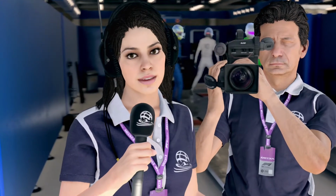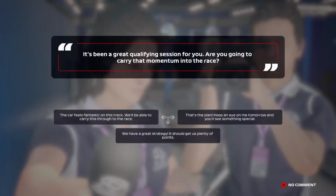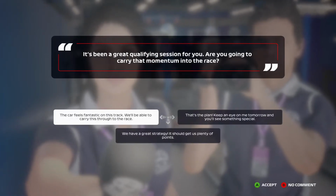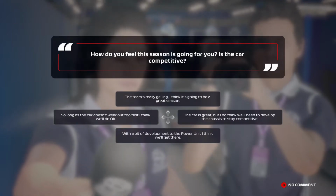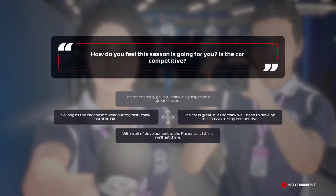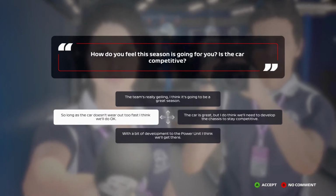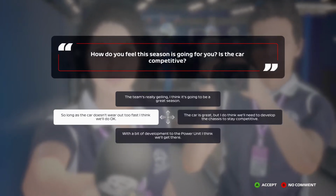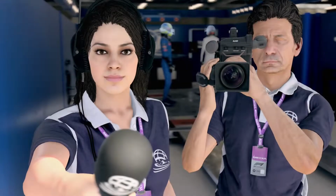You really seem to enjoy that. You made it look easy. I definitely had a good car, that's for sure. It's been a great qualifying session for you. Are you going to carry that momentum into the race? Well, the car feels great on track so far, so we'll see how it goes. How do you feel this season is going for you? Is the car competitive? So long as the car doesn't wear out too fast, I think we'll do okay. With a bit of development at the power unit, the car is great, but I do think we need to develop the chassis to stay competitive. Absolutely. Gotta keep working on that.